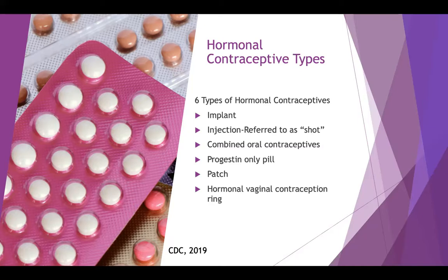Unlike the combined oral contraceptive pill, the progestin only pill, which is also sometimes referred to as the mini pill, has only one hormone in it, which is progestin, whereas the standard pill has estrogen and progestin. This is also prescribed by a doctor, and it's taken at the same time each day.